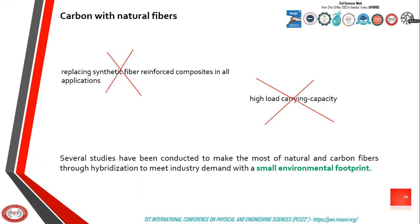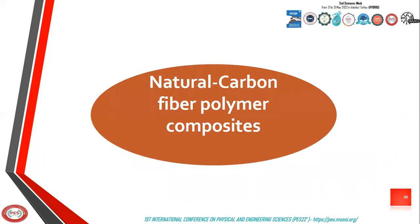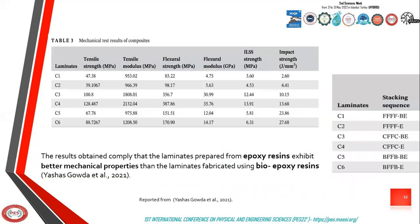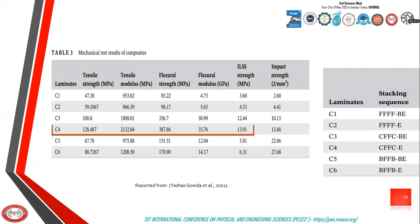In this regard, several studies have been conducted to make the most of natural and carbon fibers through hybridization to meet industry demand with a small environmental footprint. For example, in this study, they investigated the development of flax-based carbon fiber reinforced epoxy and bio-epoxy hybrid composites and their different stacking sequences. They found that the laminates prepared from epoxy resins exhibit better mechanical properties than the laminates fabricated using bio-epoxy resins, and optimal mechanical properties were displayed by the C4 consisting of carbon, flax and the epoxy resin.